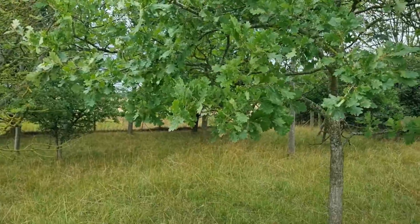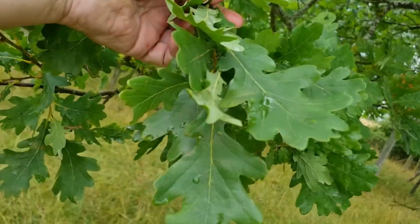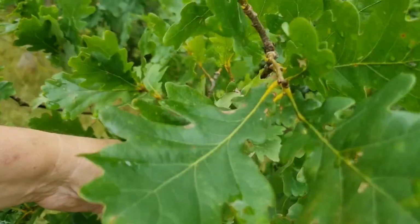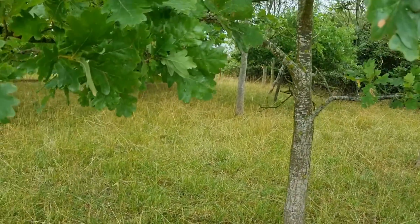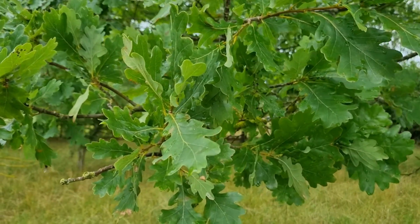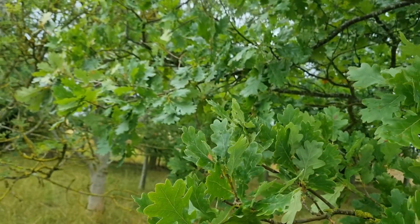So let's see what some of the others are. The next young tree we've got is a lovely young English oak. There you go. Those distinctive leaves. I don't know how old it would be. It's only narrow on the trunk, so probably 25-30 years. So it's very slow growing oaks, but there it is, a lovely young oak tree.